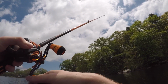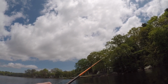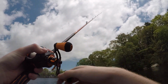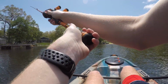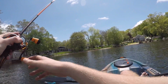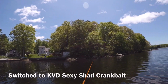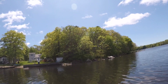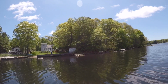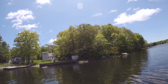Part of me wants to throw topwater, but another part of me thinks it's way too cold, because it's not even June yet. So, is it worth it? Don't know. What am I hitting? There's a lot of pike here. Lots and lots of pike. Probably more pike than bass. So I'm more likely to catch a pike than a bass. But honestly, a fish is a fish, so I don't care.